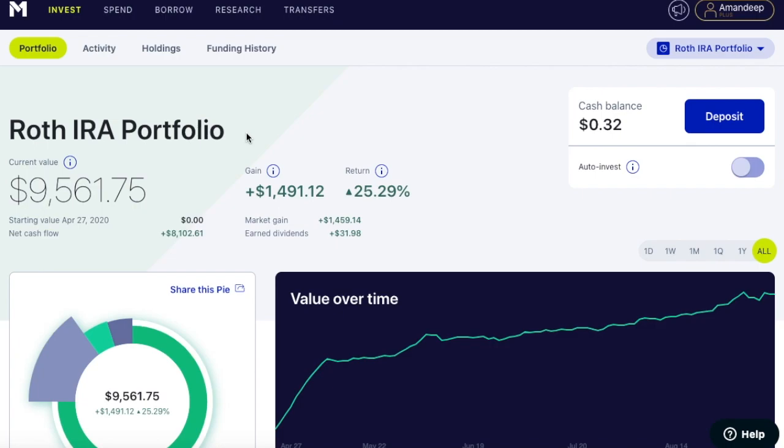Now, here's the thing. Anything you invest in a Roth IRA, as long as you hold it till retirement, anything that you've gained, so in my case, all the money I've gained, so far $1,491, I don't have to pay taxes on. I can take out all my earnings and all the profits without paying taxes. But the caveat to that is you do have to hold it till retirement.